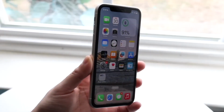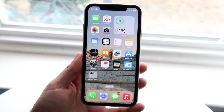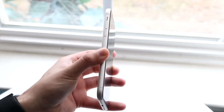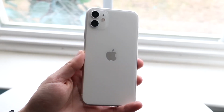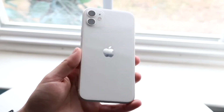Well, everyone, the iPhone 11, in my opinion, is a very interesting iPhone on iOS 17. And I'm not really too sure which way to go about it, because on one hand, I'm glad that the iPhone 11 ended up getting all these cool features on iOS 17, but do I feel like the iPhone 11 got enough of the features that iOS 17 brought? I honestly don't think so.